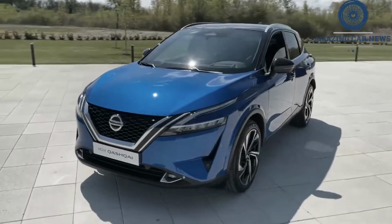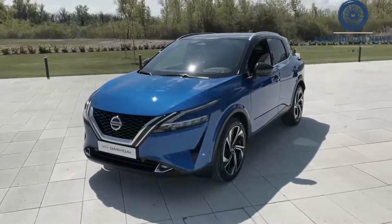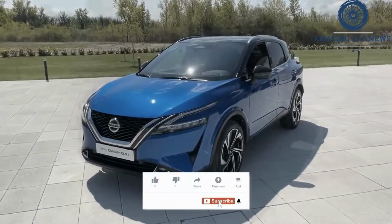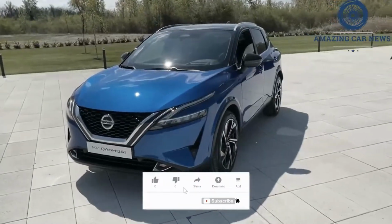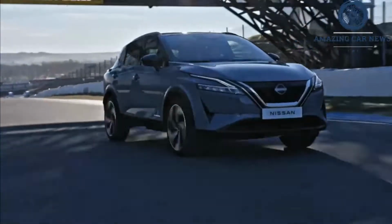Competing against the likes of the Mazda CX-30, Kia Seltos and Hyundai Kona in one of the hottest segments in Australia, the Qashqai has the potential to sell in big numbers. Just think about it. When was the last time you went to the shops and didn't see a small SUV?